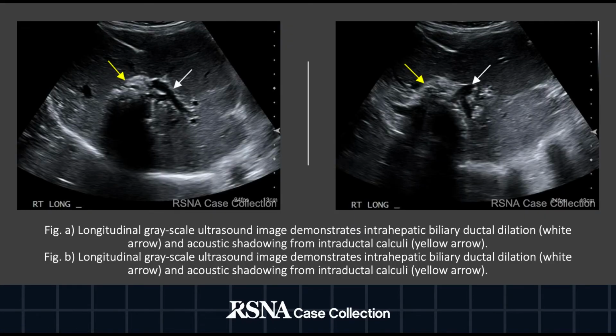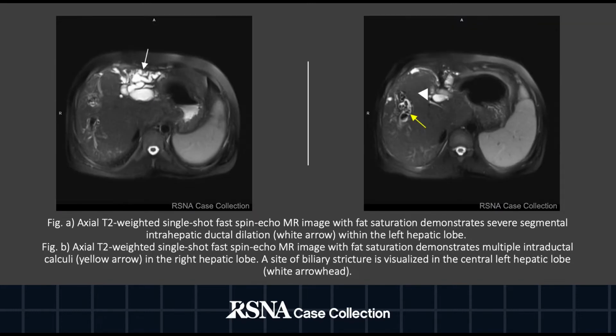A liver ultrasound demonstrated intrahepatic biliary ductal dilation as shown by the white arrow and acoustic shadowing from intraductal calculi demonstrated by the yellow arrow. She got a contrast-enhanced MR of the abdomen. These are axial cut T2 weighted MR images with fat saturation.